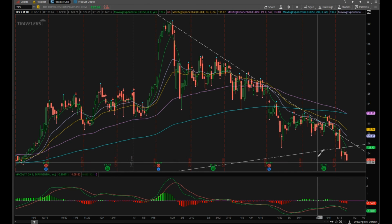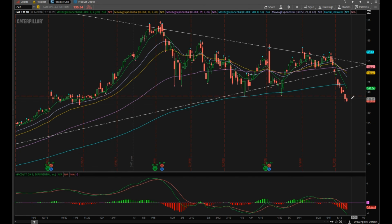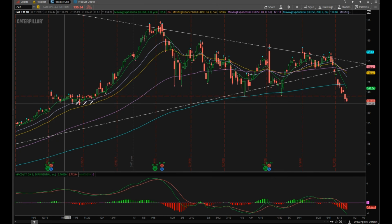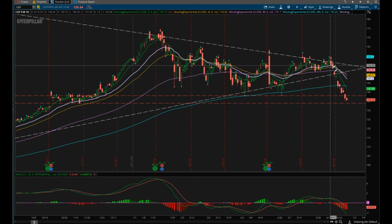This one here, Travelers, has been in trouble for a long time and keeps moving down. It broke this long-term diagonal support and then kept moving down in a bearish position. Then Caterpillar is also in trouble. It's moving right at the low of this range here. So I'm gonna put a price level here, and if it's already in trouble, it's probably going to keep moving down or find support here.